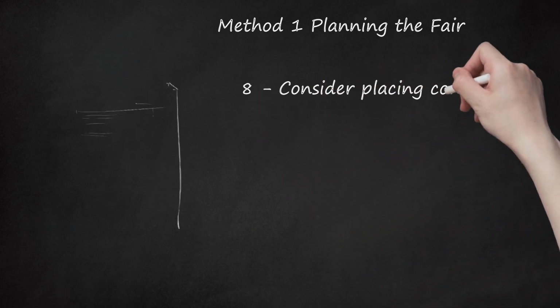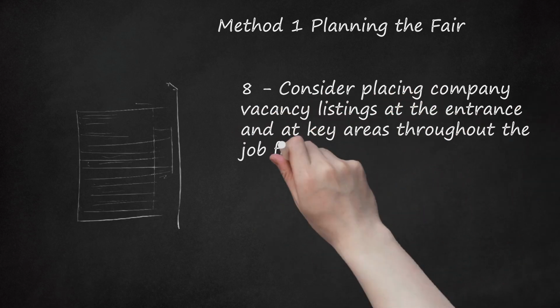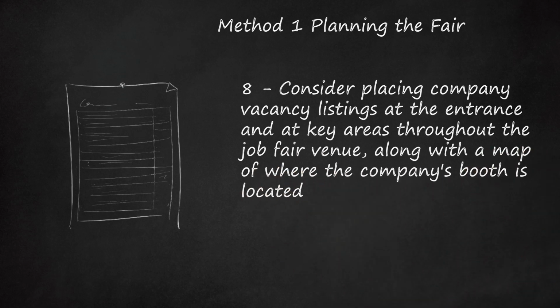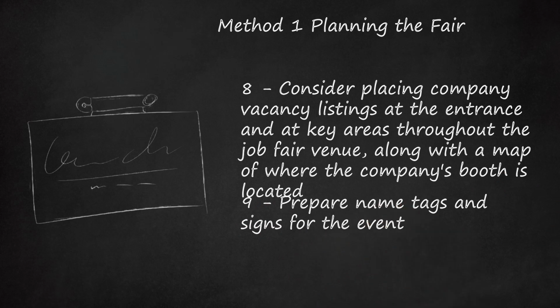8. Consider placing company vacancy listings at the entrance and at key areas throughout the job fair venue, along with a map of where the company's booth is located. 9. Prepare name tags and signs for the event.